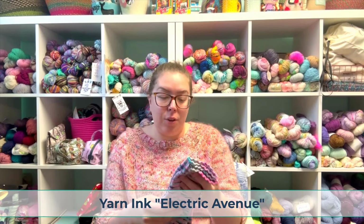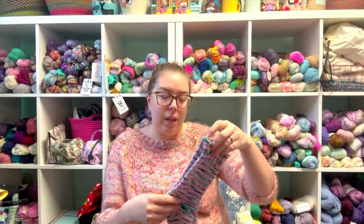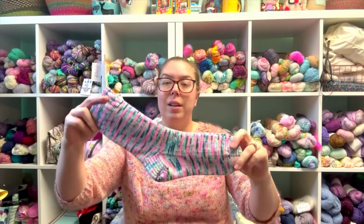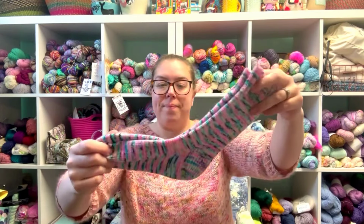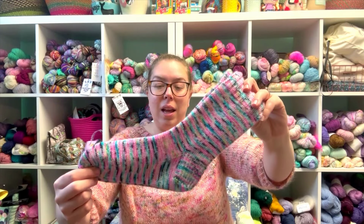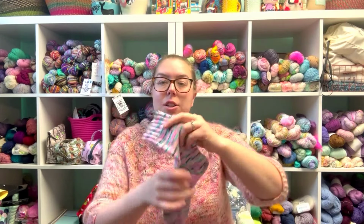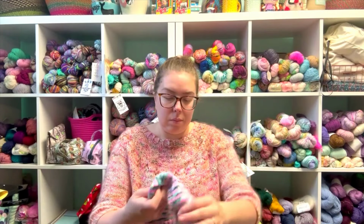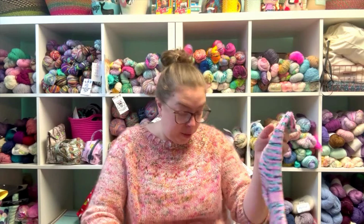Oh, I'll put it down on the screen. It is Yarn Ink Sparkle. I can't remember what the colorway name is called though. So I knit these up. I thought they were pretty 80s with the neons, and it's in the sparkle base. So obviously I got some pooling on each foot here, on that one, and on this one, which never bothers me.